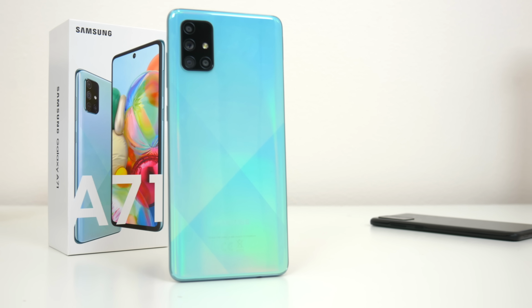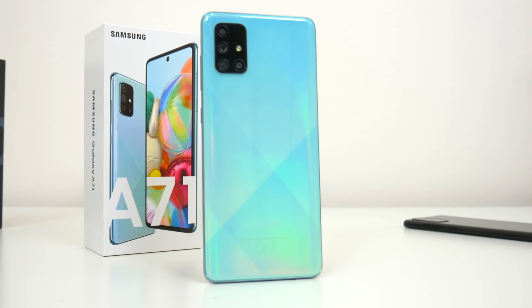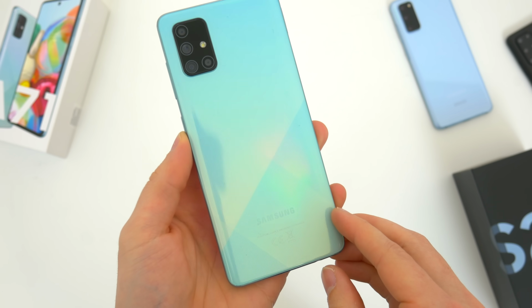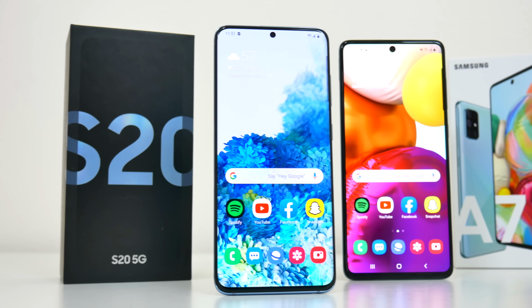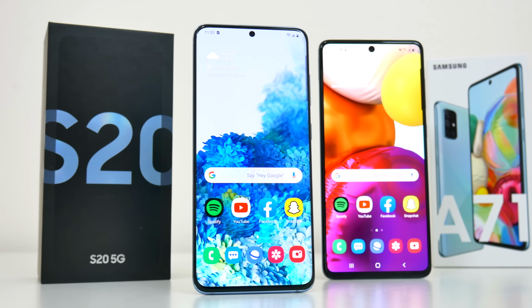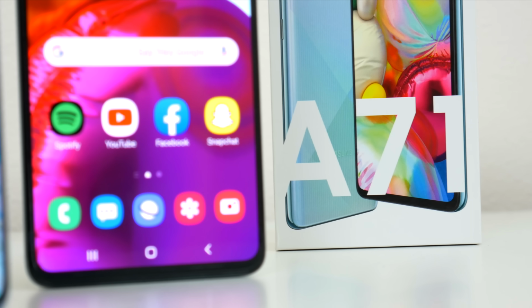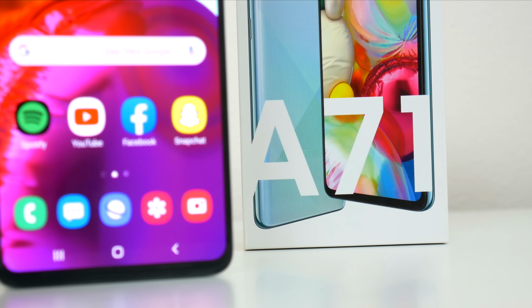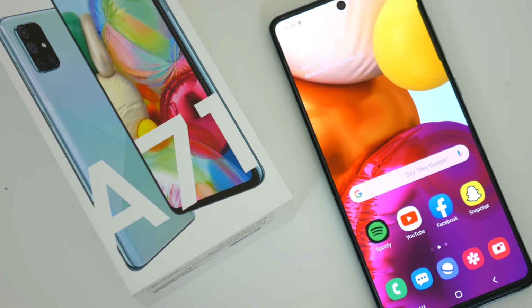The A71 is Samsung's top-of-the-line mid-range phone, and while it can't compete, I think what it does offer is the best all-around value. $1,000 is a lot for a phone, and that's if you aren't moving up to the S20 Plus or S20 Ultra. For around $400, the A71 packs a lot, especially for a vast majority of people who do average everyday stuff with their phone.